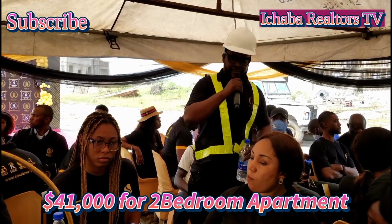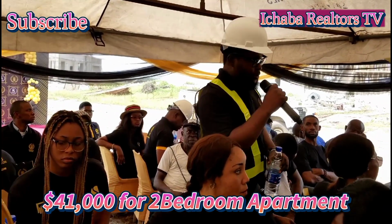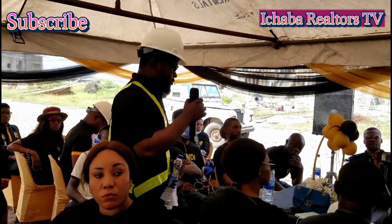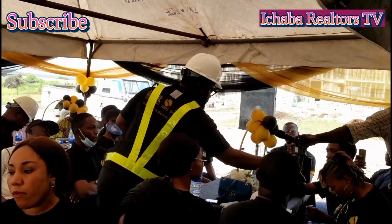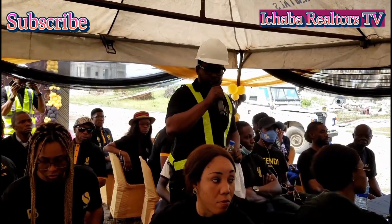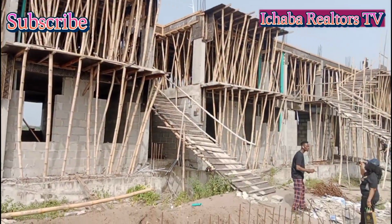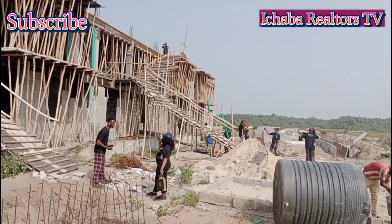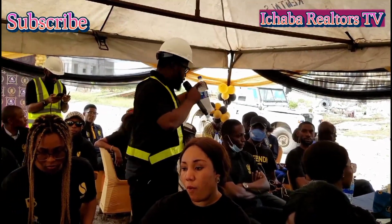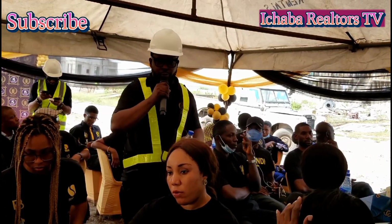In this estate, we have one bedroom, two bedroom, three bedroom, and also three bedroom terraces with big rooms. So, we have these apartments in this estate. They are all off plan and construction just started. What is standing there is a block of two bedroom apartments. After the event, you could go in and see what we're doing.